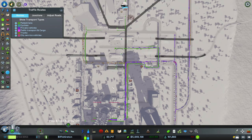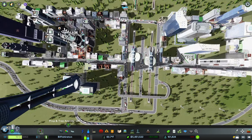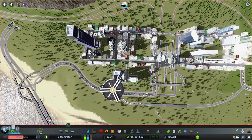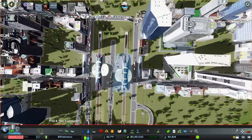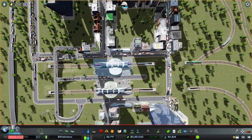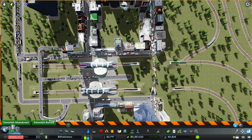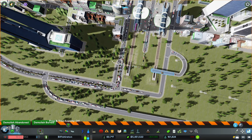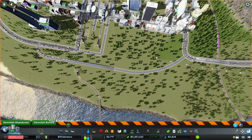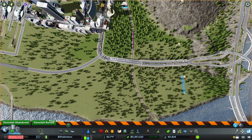And it's all just getting a big mishmash. So what I'm going to do is, because to be honest, I haven't really thought much about what to do here, I am going to delete this road here. And then we're going to see what makes sense to work better. Don't worry about the power lines. I've got the No Power Lines Needed mod on anyway, so we'll just get rid of those.